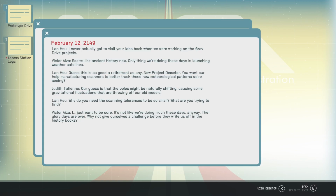Actually got to visit your labs back when we were working on the grav drive projects. Seems like ancient history now. Only thing we're doing these days is launching weather satellites. Guess this is as good a retirement as any.